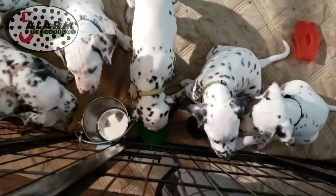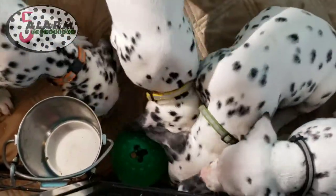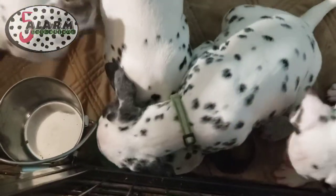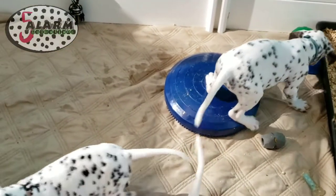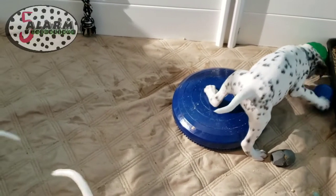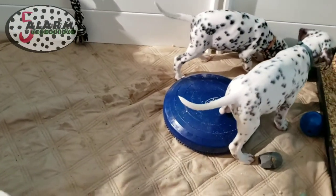What's going on? Oh, I see Penguin's got the ball now. One of them. There's two in here. He's working it. I think he found some food that dropped down. You going over there? We have these little balance discs in there also to get the puppies used to unstable surfaces, so they're not scared when something moves underneath their feet. We have other ones in their outdoor play area that they love to jump on.